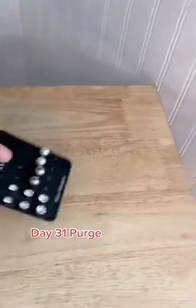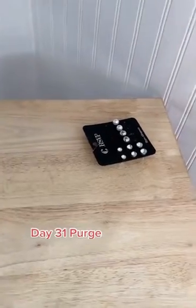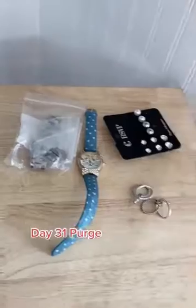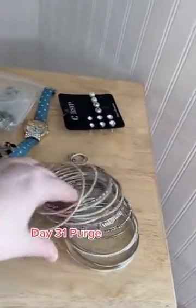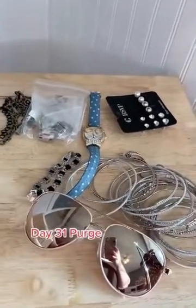Oh my gosh, everyone. Today is day 31. Yay, I did it. 496 items in 31 days. And let's be real, that set of earrings I just set up there, I'm counting that as one item, and there's 4 pairs of earrings on there. So I'm really proud of myself. It was over 500 items. Even that set of bracelets counted as one item.